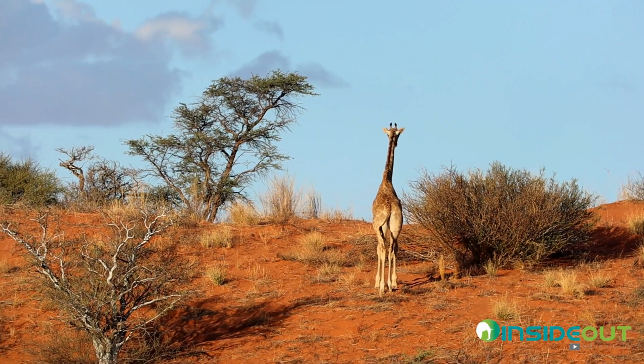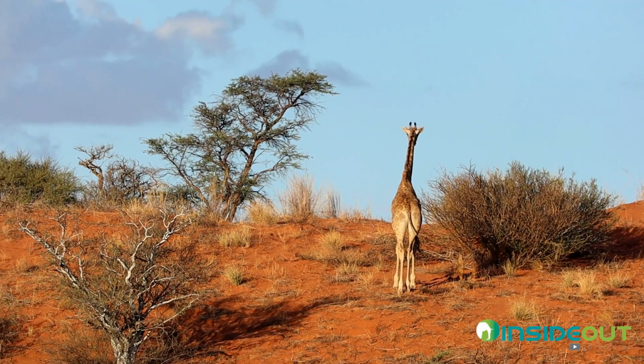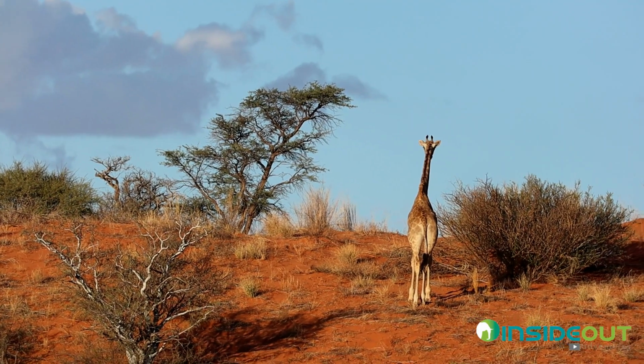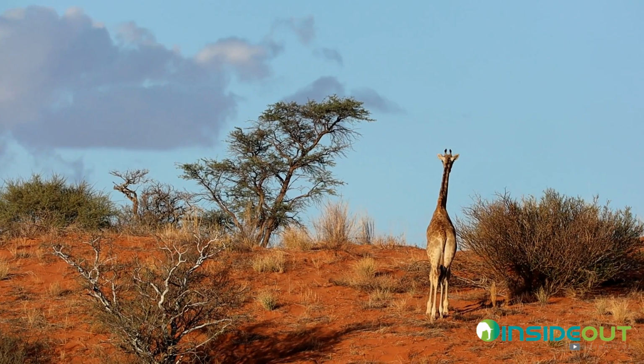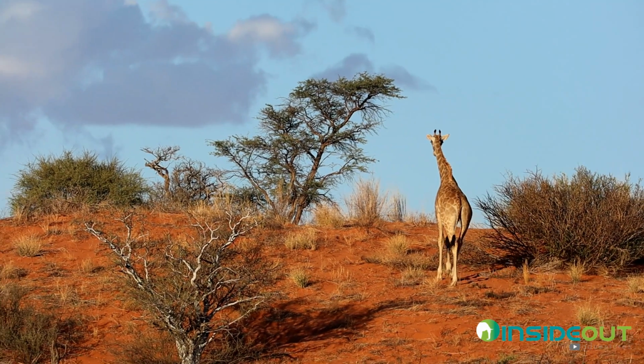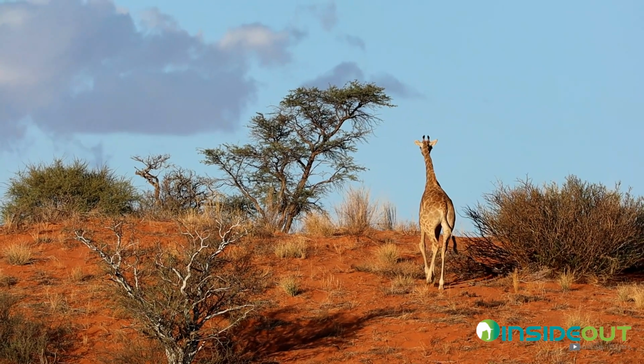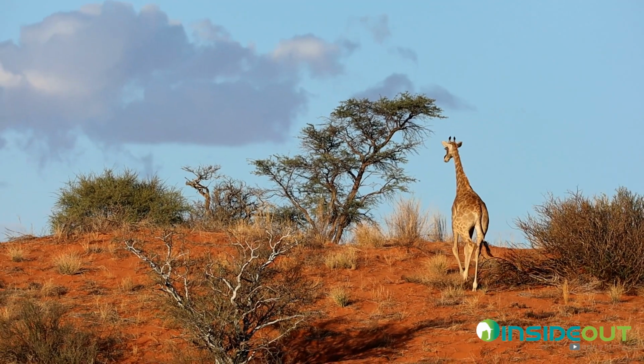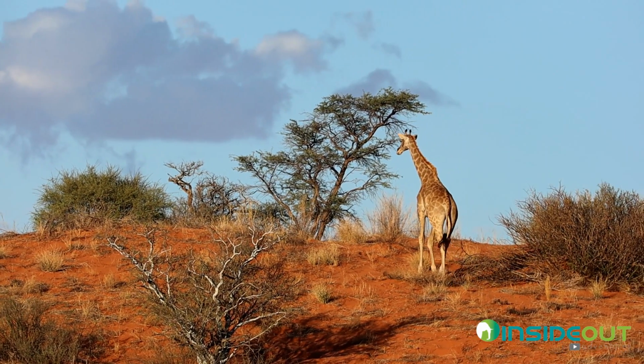The contrast of these giraffe walking up the red dunes with a blue sky in the background was absolutely magnificent. I have always admired how graceful these skyscrapers look when they walk. Giraffes are undoubtedly the tallest mammals on Earth, with their legs alone being taller than the average human.